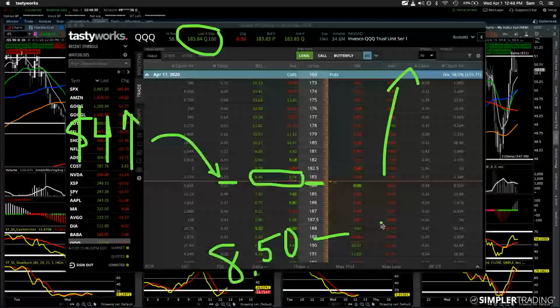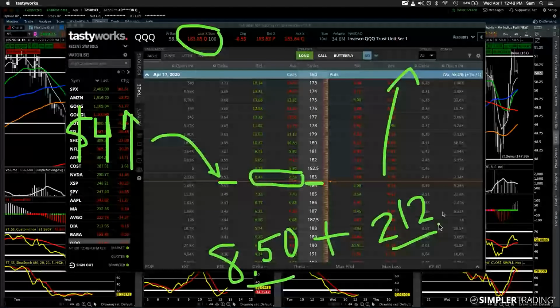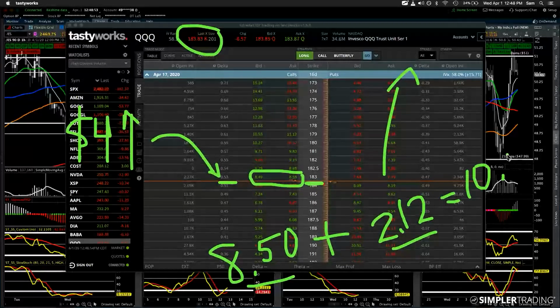So you take the initial price. This is just in a vacuum, obviously, and then you add $2.12 of option value, if you will. You now have that call, that 183 call, now worth $10 and what, 62 cents? Okay, so that's just a normal example of a trade. You bought the call, it goes up $4, you made $212 or $2.12, and now the contract's worth $10.62.